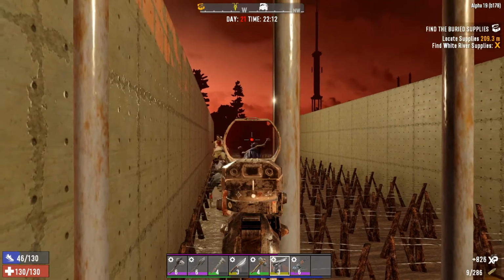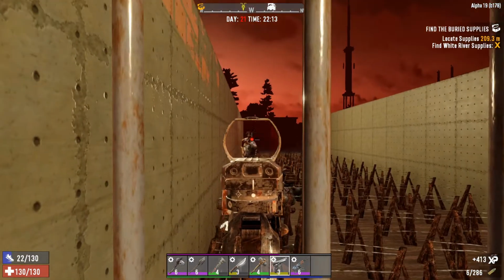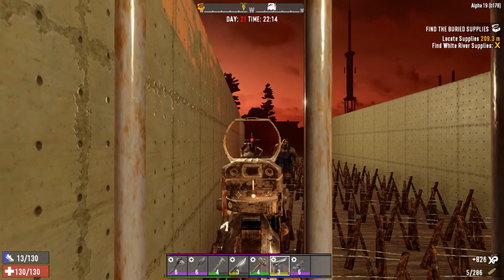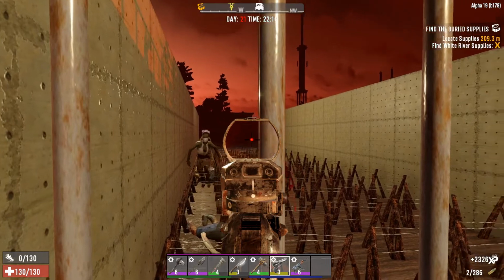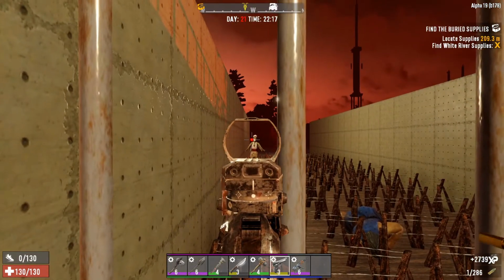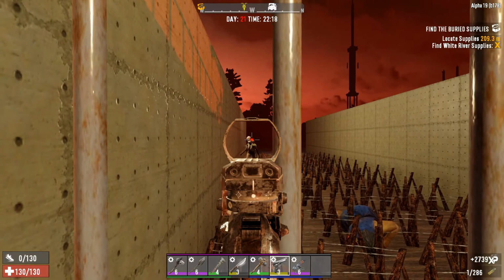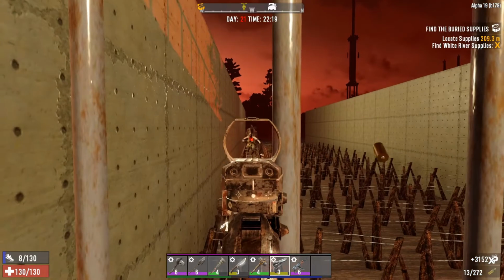Try and take a little bit more time with the aim. There's a lot more Crawley boys tonight. I can hear hitting on a wall, which can't be good really, because again, we don't want them coming through the wall, we want them coming this way. Hello, nurse. Trying to be a little bit more careful with the aim.